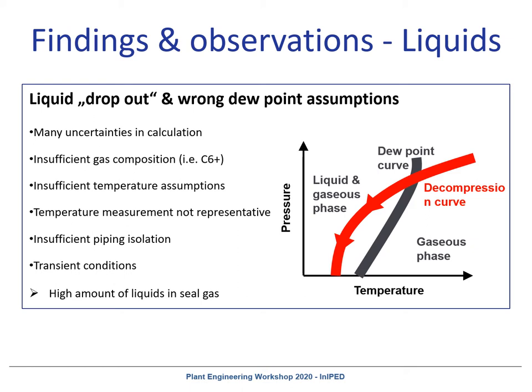What happens? Seal gas needs to be pressure and flow regulated. While regulating by means of pressure control valves or flow orifices in the supply line, the gas is exposed to pressure drop. With decrease of pressure, the gas cools down due to the Joule-Thomson effect, and condensates will drop out in case the supply temperature is too close to the dew line. We see this looking at this red curve showing the decompression curve in the seal. As a result, a high amount of liquids will contaminate the dry gas seals.